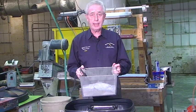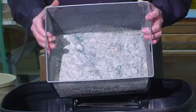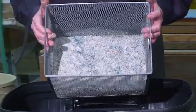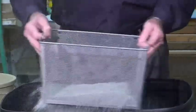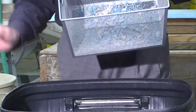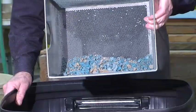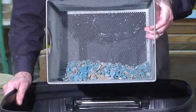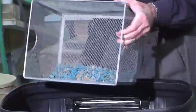I'll bet you didn't think I could sift anything out of absorbed paint. The process is the same as before. 5 to 15 seconds of sifting. Everything in this container is reusable. Everything in here, all that's in here, this small amount, is what we will now legally dispose of in our trash can.